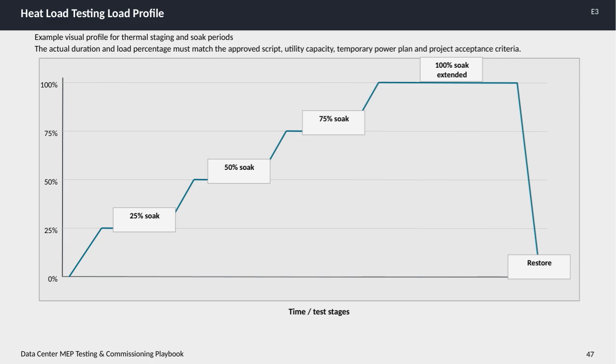The soak periods are crucial because they let us observe how the cooling infrastructure reacts and maintains temperature stability over time at each load level. It's important to note that all timings and load percentages must align with an approved script, taking into account the utility capacity, temporary power arrangements, and the project's specific acceptance criteria. This ensures the test accurately reflects real operating conditions and verifies that the data center's mechanical, electrical, and plumbing systems can handle expected heat loads safely and efficiently throughout their deployment.